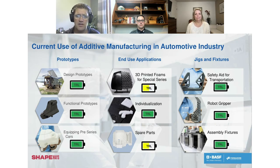Jigs and fixtures, again, ready to go and being used every day. This is probably the least exciting application for 3D printing. It doesn't hit the Wall Street Journal. It doesn't, but it's also the thing that just keeps chugging and keeps working and keeps going and going and going. And it's making a huge difference in the assembly side of automotive, right?